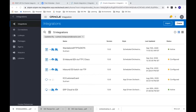So this FTP server provides storage of 500 GB. So it holds 500 GB of files. It's good news. It's free storage which you are getting. I hope all of you are happy to hear that it is a free file storage of 500 GB which you are getting as part of Oracle Integration.